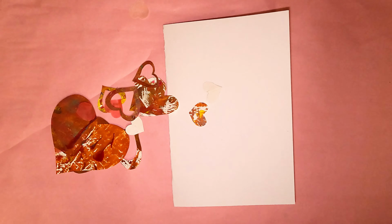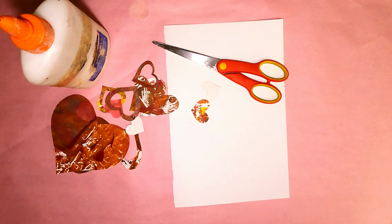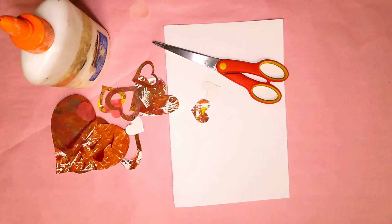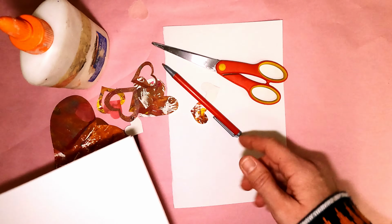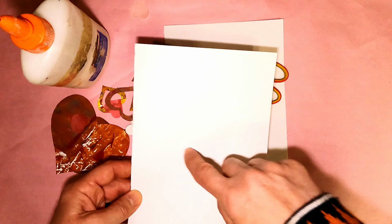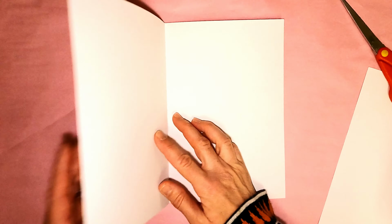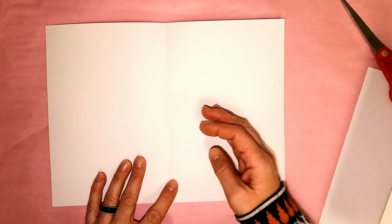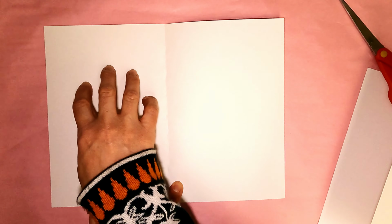Your pop-up card can be about whatever you'd like. You need some liquid glue, or a glue stick will work fine too. Some scissors, a pen or a pencil to write with, and you need another piece of paper, half size. Basically, I just folded mine in half to make sure that one side was going to be half size for me. That's where I'm going to draw and then cut my spiral. This will be our paper for the final card in the end. So in order for our pop-up spiral to go across from one side to the other, it has to fit only on one side in the beginning.